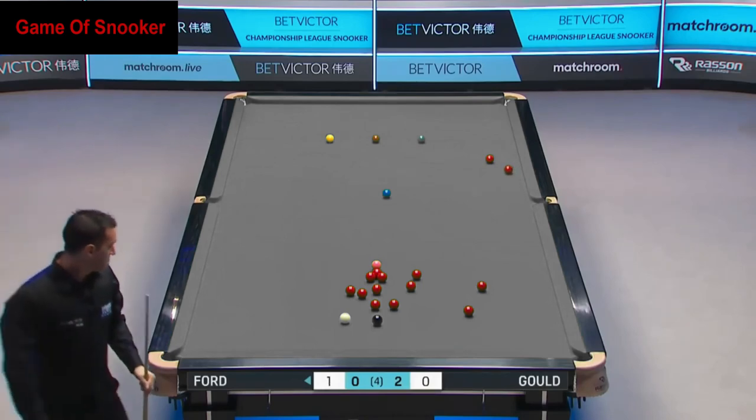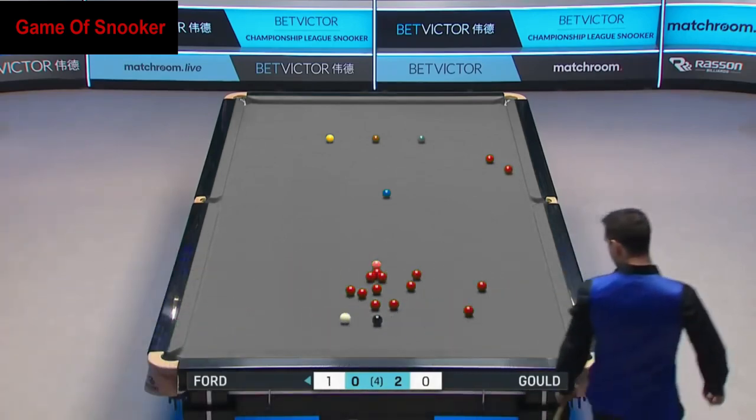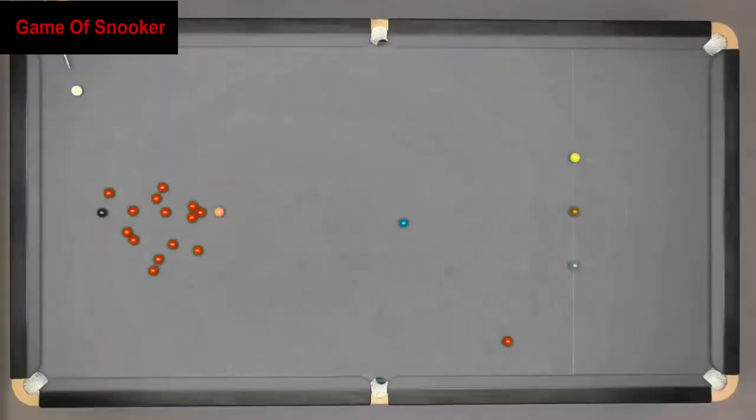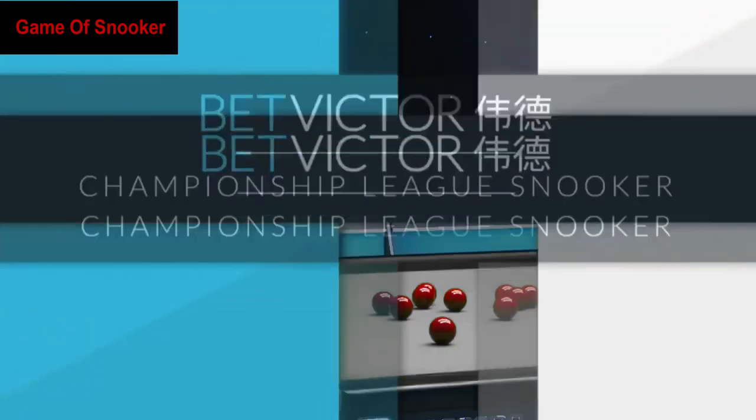Did Tom Ford play that? He must have done. And that's what I mean with Tom Ford. He's such a creative player, such an instinctive player. He spots things like that. He's actually purposely potted this red off the other two into that corner pocket. What a great shot that was.